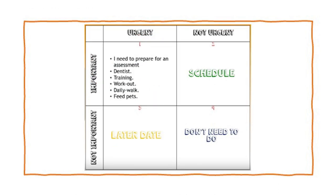So in there, an example of some of the tasks that they might be writing down would be, I need to prepare for an assessment, maybe a dentist appointment, making sure that they are exercising and keeping themselves healthy and fit, daily walks, and then, you know, looking after maybe family or in that instance their pets. And these are obviously the things on our to-do list that we want to try and tackle first.